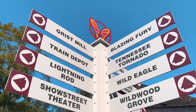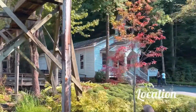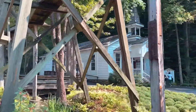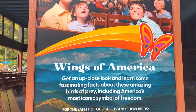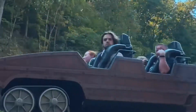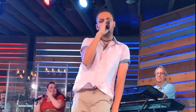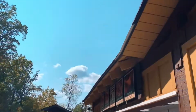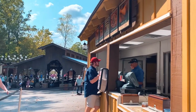One of the things I love about Hickory House BBQ is its convenient location. You'll find it in Craftsman's Valley, just between the chapel and one of my favorite shows, Wings of America. So whether you're headed to Wilderness Pass to ride a roller coaster or down to Rivertown Junction to see a show, you'll likely not have to go out of your way to eat lunch at Hickory House BBQ.